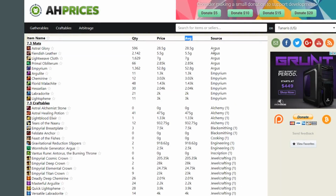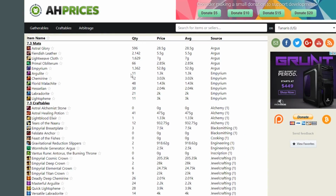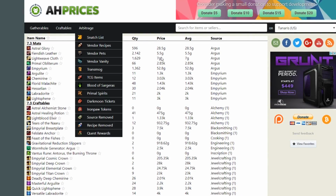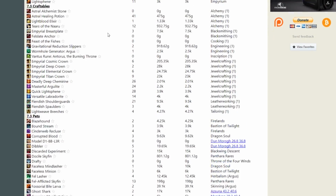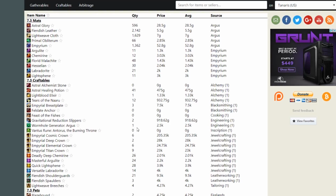But what I really, really like is that we've got the source right here. So for Deadly Deep Kimmer, which of these is dead? I can't see. Deadly Deep Kimmer. This is Masterful Argolite. Okay, so here's something I would improve. These are too far apart. Maybe put a line underneath or bring this column closer, or center it, have all the columns closer together, get this massive 2-inch white space out of there, because we don't need this amount of space.